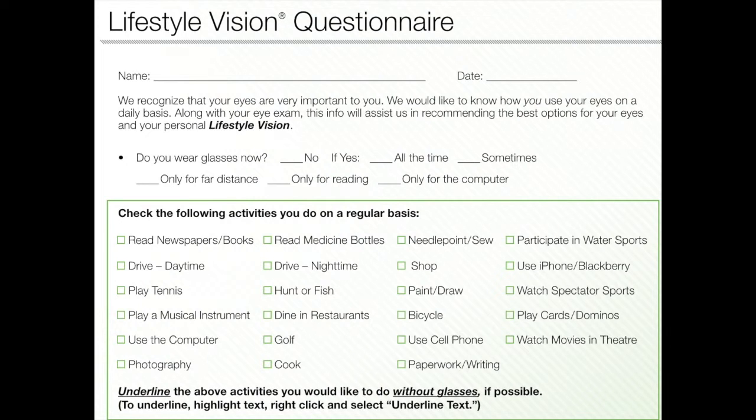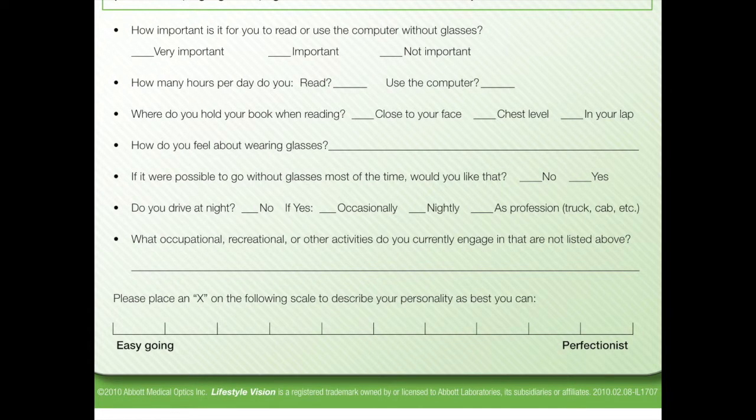This is a lifestyle questionnaire, and again, this is something that's in the brochure. If you download it, you'll be able to fill this out and think about how you use your vision. So look for that, and if you don't bring this in, then we'll have one ready for you when you're here. But it's nice to think about it before people are asking you a lot of questions.